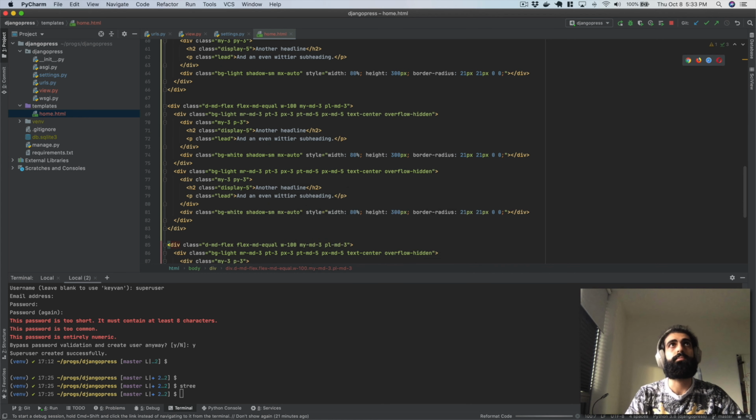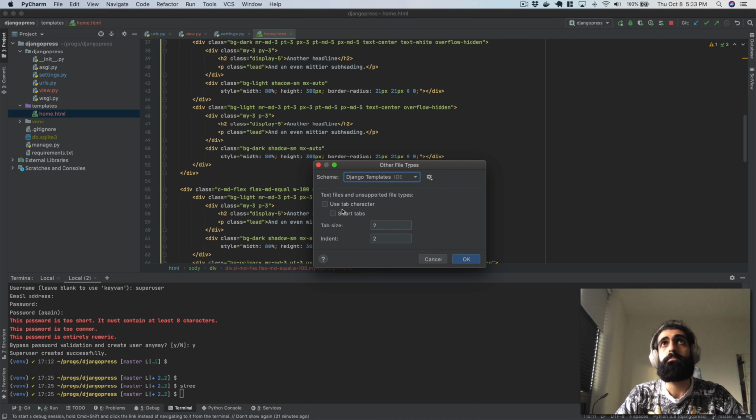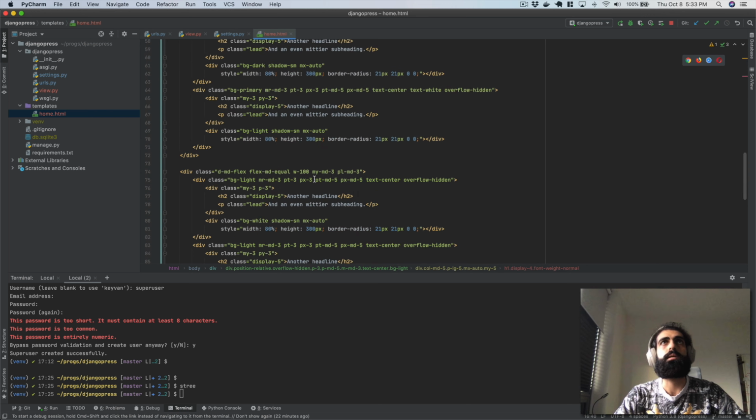And I'm going to format the page. I wish it was doing the 2 spaces. I'm not sure why it's not. It is what it is, man. I'm sad. I don't know why it doesn't work, but it's okay. All right. Okay. Yeah. Perfect.